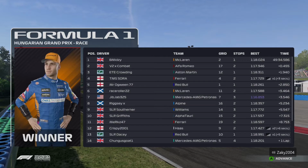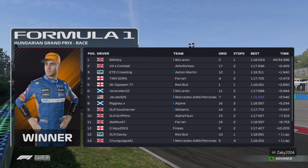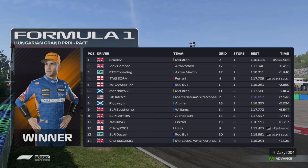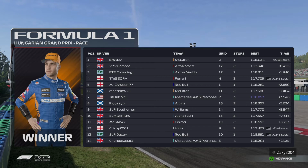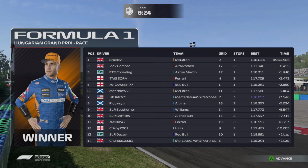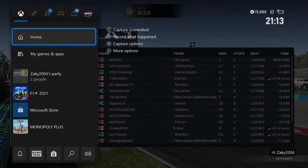So there we go then. Midzi takes the victory then with Combat in 2nd and Crowding in 3rd. Sora, unfortunately, without that penalty, would have won the Grand Prix, but instead drops back to 4th. Ogwin in 5th, Roller in 6th at the end of it. Decent race from him. Jib 7th, Riggsy 8th, Southerner 9th, and Griffiths in 10th. So lucky for Southerner, Corey's not going to force him to do a shoey. So lovely stuff from him there.